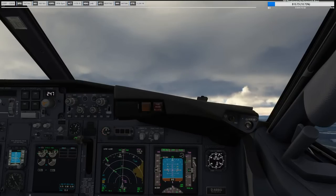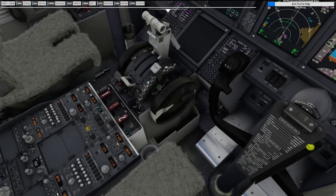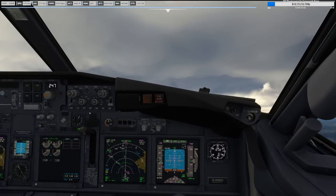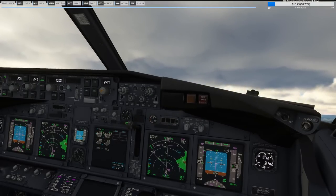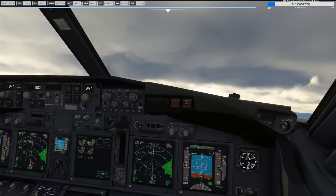Oh no. 120, Abilene 7502, geez. As expected. On radar low, Abilene 7502. Back up. Abilene 7502, identifying. I'm low, Abilene 7502.